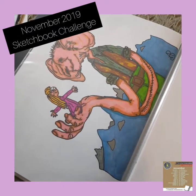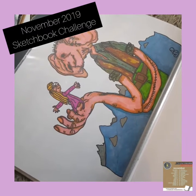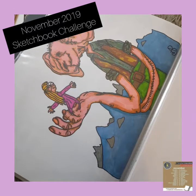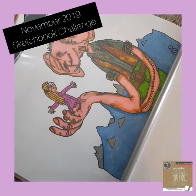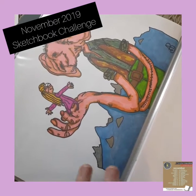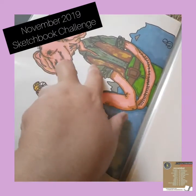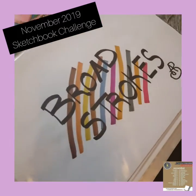So the next one was Giant, and I did my own interpretation of the BFG by Roald Dahl. I looked at the illustrator, I think it's Quentin Blake, of his version, and I took inspiration from one particular drawing, but I changed certain aspects, like I added an arm, changed a bit of the background, like the detail in the face. So yeah. The next one was broad strokes.